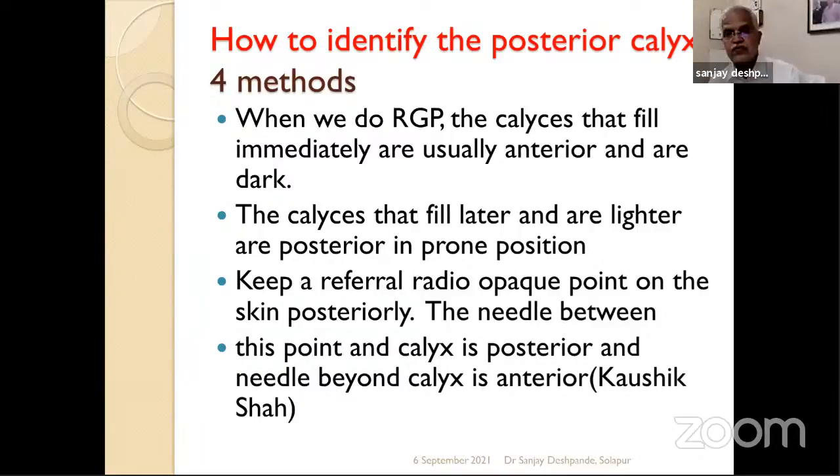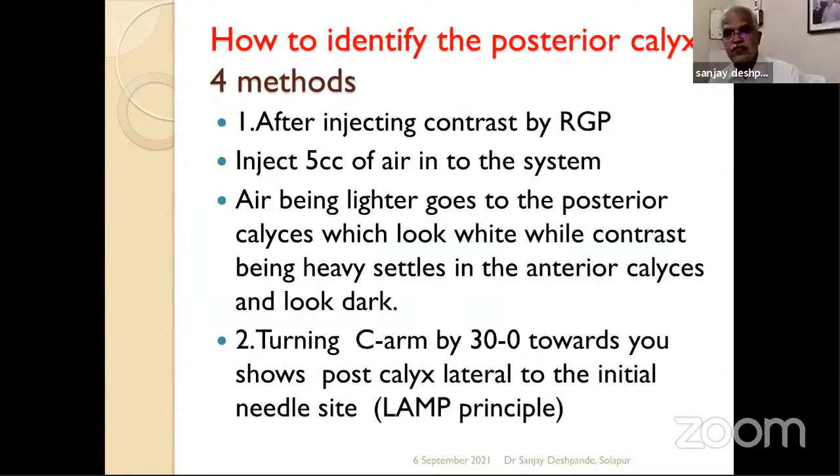Now, secondly, after injecting contrast, if you are still in doubt, inject 2-3 cc of air into the system. This was mainly taught by Dr. Madhu Agarwal, whom I respect. I think he popularized this technique of injecting air, and suddenly some white bubbles pop up in your pelvicalyceal system. So you know that that is the posterior calyx. Often it will not be seen when you inject contrast, and most of the time I have seen this is much medial to the contrast calyx that we see.